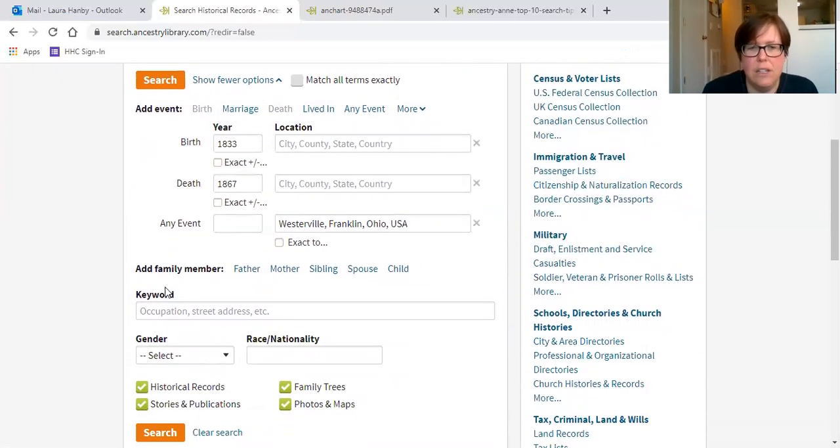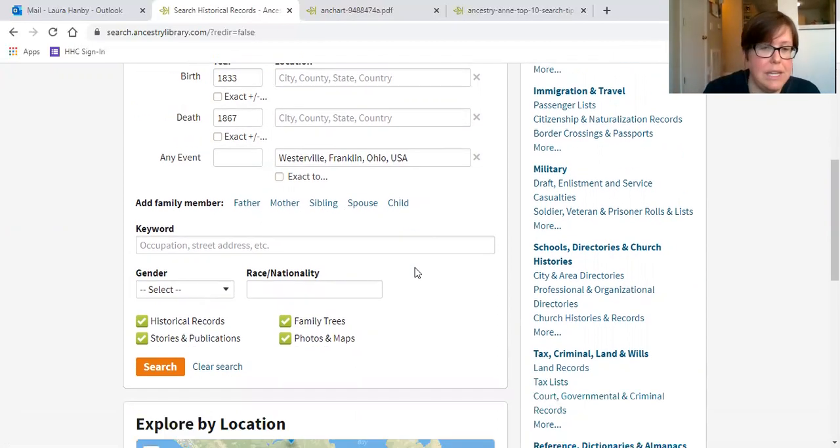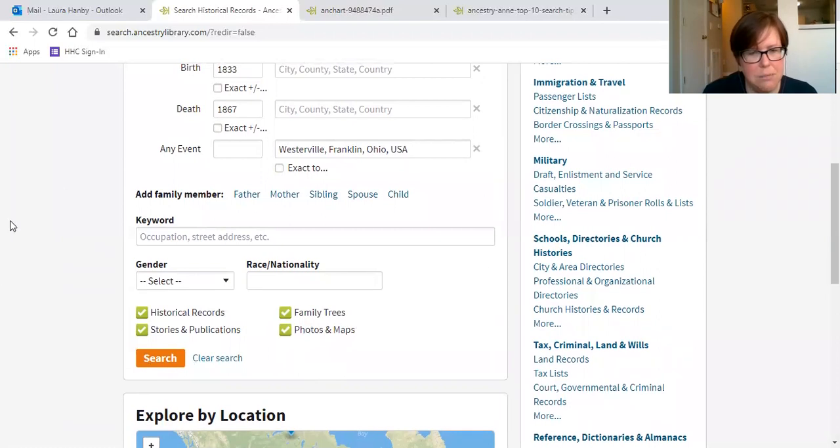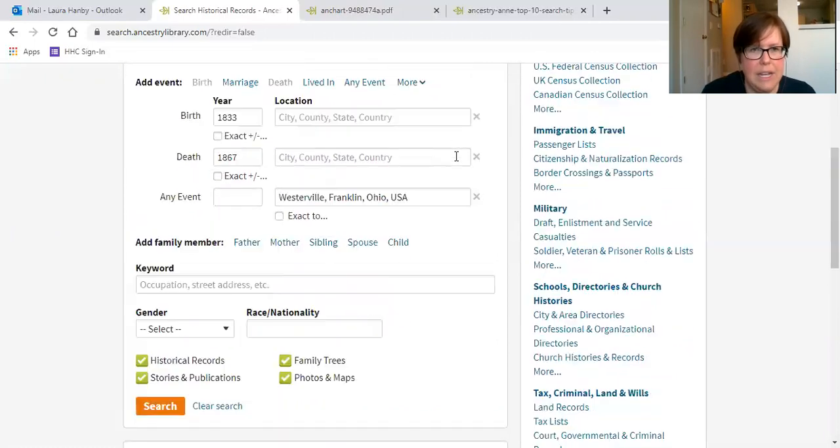And if you go further down, if you know any of the names of other siblings, spouse, child, go ahead and enter that. You'll never know what helps. And then keyword, you can put the occupation. So if your grandfather worked in car maintenance or something like that, I would input that here, because there are a lot of records that you search that are going to have that information listed. You can also put in gender and race and nationality. You can also narrow down at the bottom here what records you want to search. And do that search here.